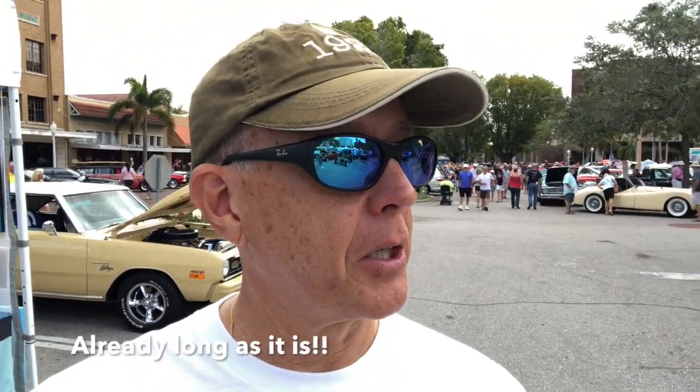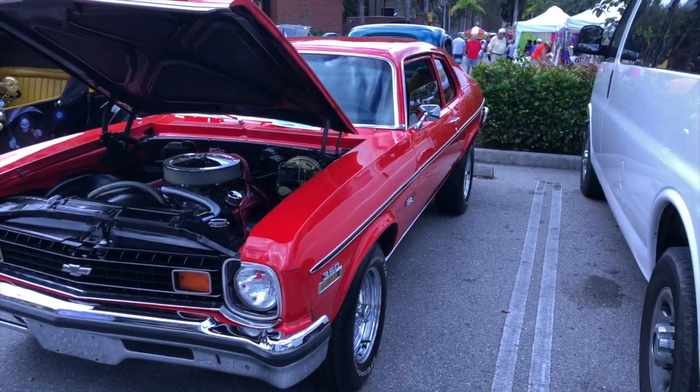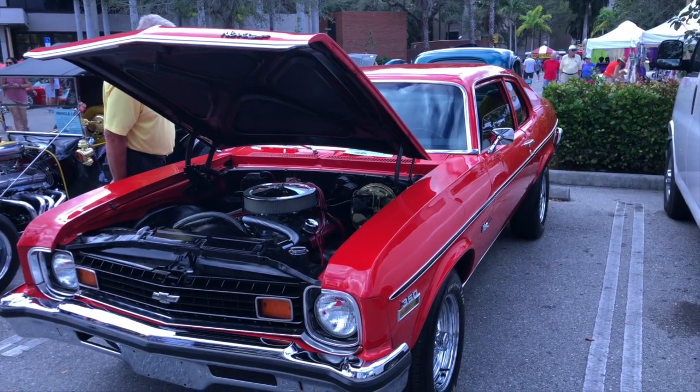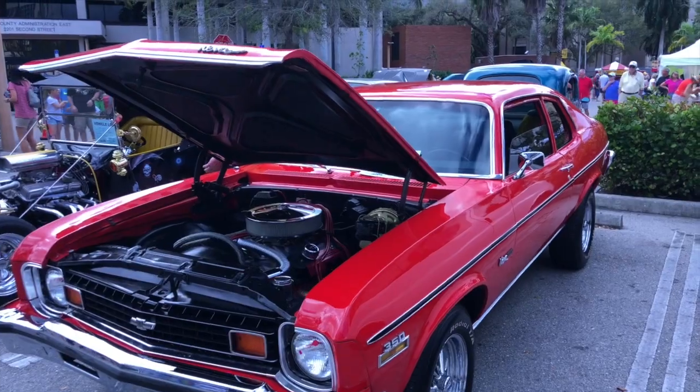Well, you have seen already some of the cars. As I said, I haven't filmed all of the cars because it will take me just forever, and this will be like a 2-hour video. Okay, so let's keep looking at some of the other cars. Nova, and why am I laughing? Because I almost bought one of these when I went to college. Not in 1973, but when I was in college, I was looking at this one as a potential buy, but in the end, didn't buy it.